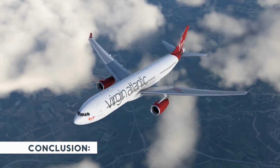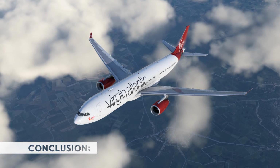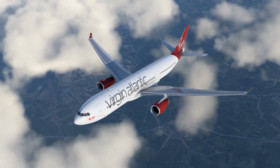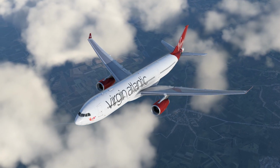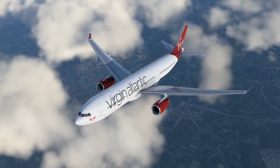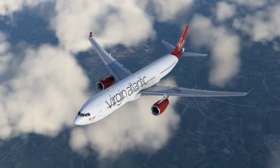Okay, so to conclude, in its current form, I cannot recommend XP12. In many ways, it is just a simple upgrade of the previous simulator in the franchise, XP11. For $60 US, about 50 UK pounds, that, I'm afraid, is not on.